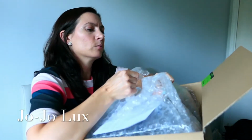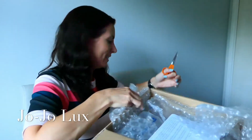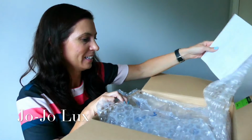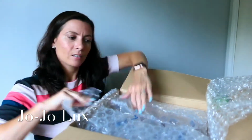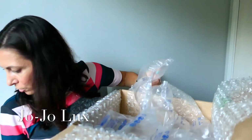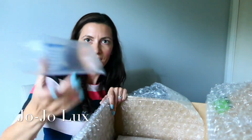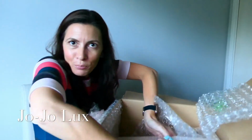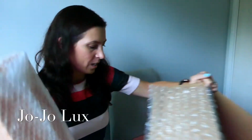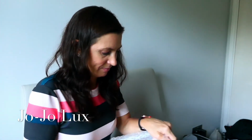Anyway. Oh, we'll cut this. Try to be quick. Yet more packaging. Loads of tissue paper, so that's good for my handbag storage. We'll just chuck that over there. Right, first box. Oh, with more bubble wrap. Oh, this isn't good for my battery. Oh, it's a nice box.